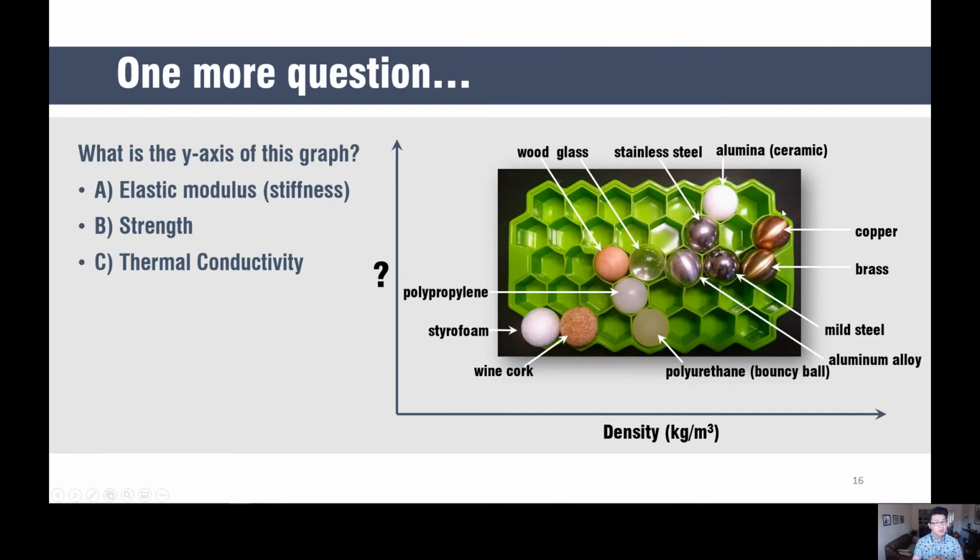Finally, one more question that maybe we can think about is the y-axis of this graph. In the x-axis, we talk about weight of each of the balls. That's because of the normalization of size, which is volume. Each of these balls has the same volume. So essentially, the x-axis is now equivalently saying density. So what is the y-axis of this graph then? Well, you might want to think about it. I will reveal the answer now.